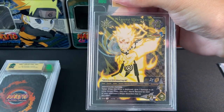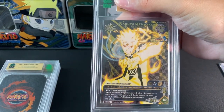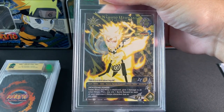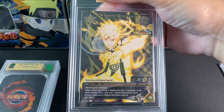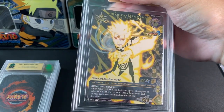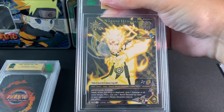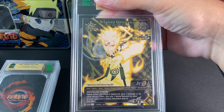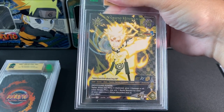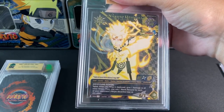First card up, I wanted to save this for the end, but I didn't know the order. So first card up, we have the Naruto Uzumaki Nine Tails Cloak, aka the KCM Naruto. This one looked beautiful. Sorry, my light's gonna cause a glare there. This is a beautiful card. To be quite honest, a lot of people consider this, the Sasuke Susanoo, and the Sage Mode Naruto to be the grails, the super rare grails of the Naruto CCG.